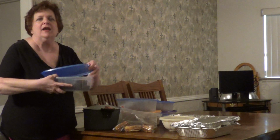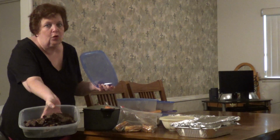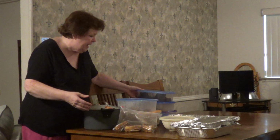I also made, and you can look it up online, a slow cooker brownie. Calls for sour cream in it, very moist, and I made those in the slow cooker. You have to cook them for a long time though. And I had all the ingredients for that, so I didn't have to purchase anything for that.